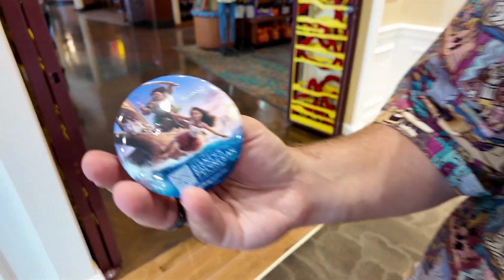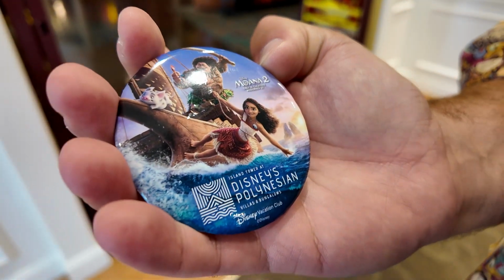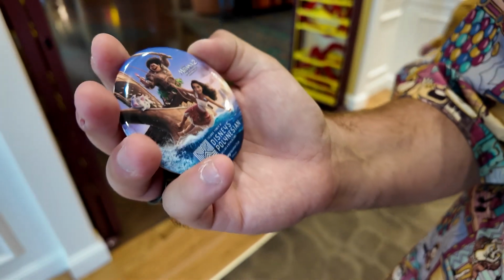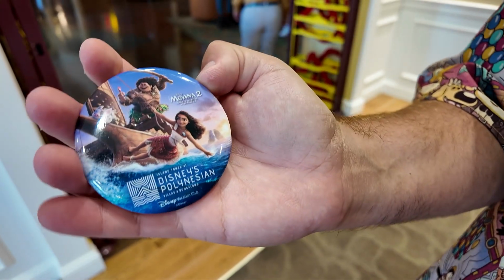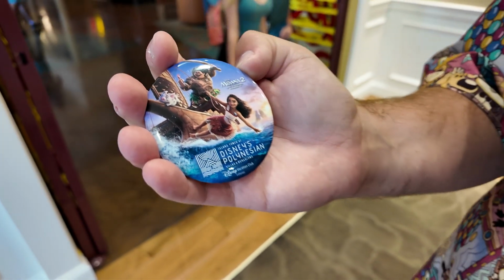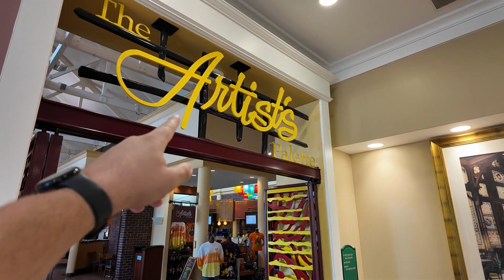I haven't seen this before, but over at the DVC booth, they were giving out these buttons for the new Island Tower over at the Polynesian. That's pretty cool. It has Moana on it. All the DVC places are all connected. You'll see a lot of stuff like this. Yeah. But there you go. You can learn about DVC, and you can get a free button. Even stickers, too. Yeah. And if you keep going this way, you see there's a sign that says the Artist Palette.